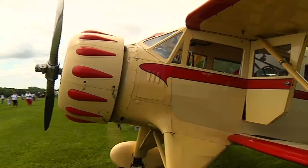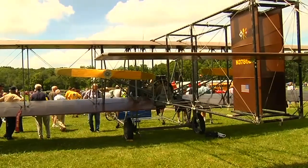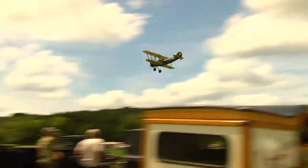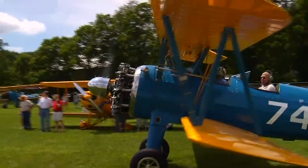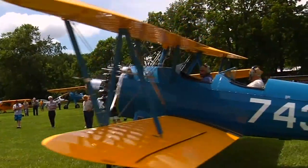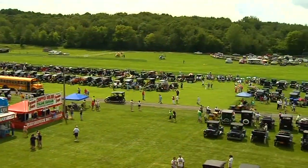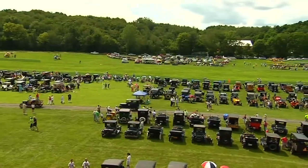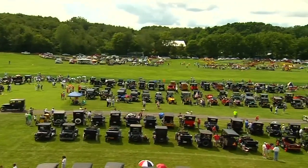Adding to the visual history of this gathering of antique autos were the vintage airplanes landing in succession on the longest grass airstrip in the United States. This event marked the largest gathering of operational Model Ts in many decades. They came from all over North America.